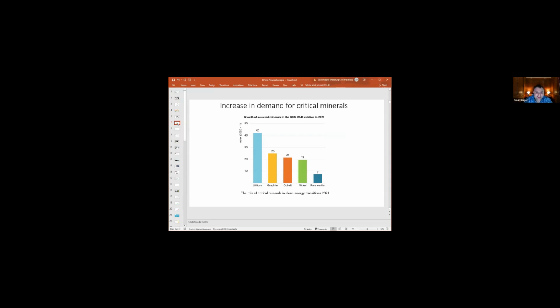Graphite, which is used in the anode of lithium-ion batteries, a real significant increase in demand for graphite. Cobalt, which we're going to talk about in more detail a little bit later on, significant for Russia, although the main producer is the DRC. Lots of challenges around the cobalt supply chain, and cobalt is essential for those higher energy density batteries. Nickel, which is a very big one for Russia, given the presence of Nornickel, a big nickel refinery. We're going to look at that later. And rare earths, which although Russia isn't currently a big producer of, there are certainly reserves and potential there.